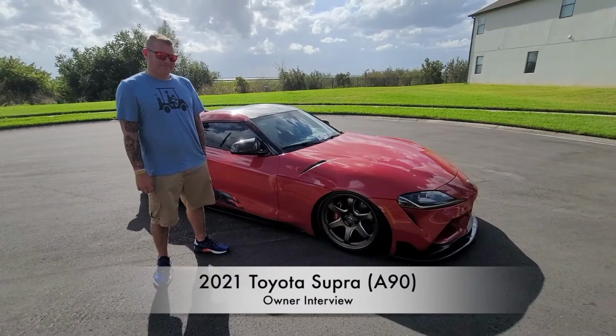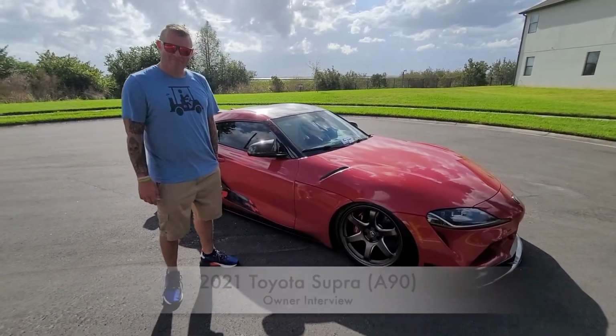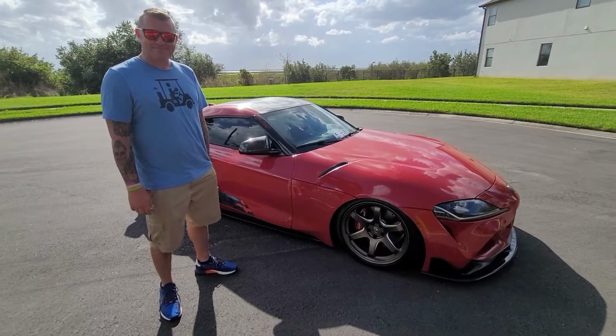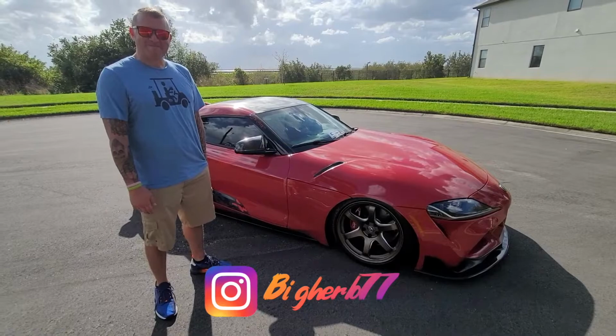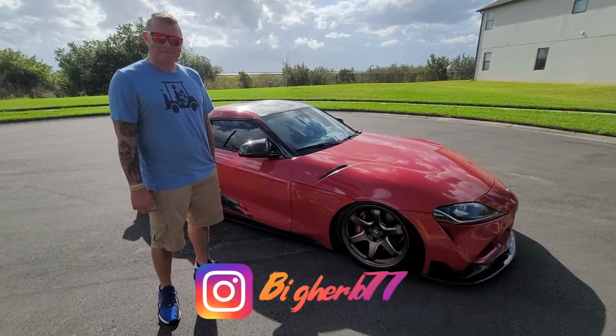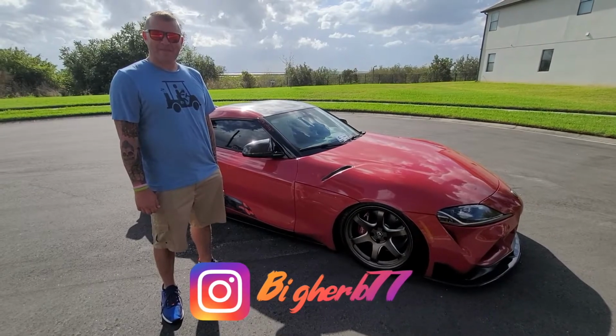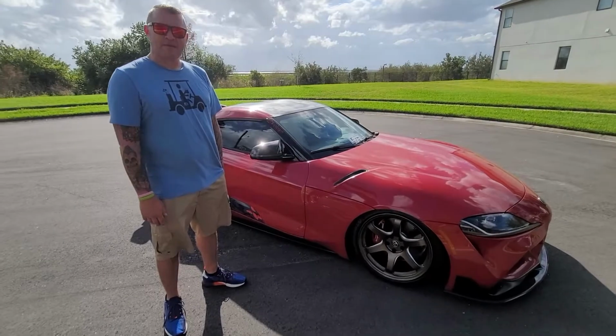So we have this Supra's owner right here. Chris, thank you so much for allowing me to review your car. I'm actually very honored. I've been looking at this car ever since I first met you at the rally. It's freaking awesome, and I'm really curious about a few things. So just to get started, what actually led you to get the Supra, by the way?